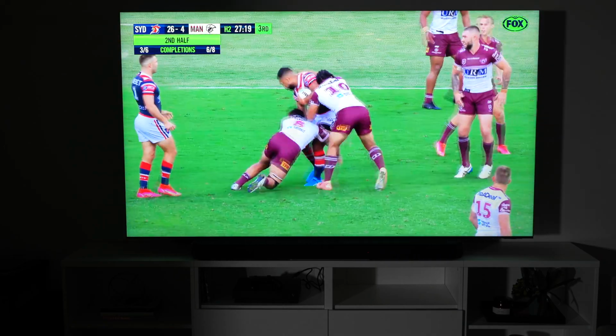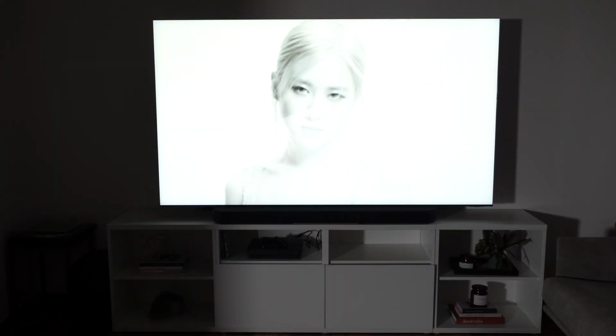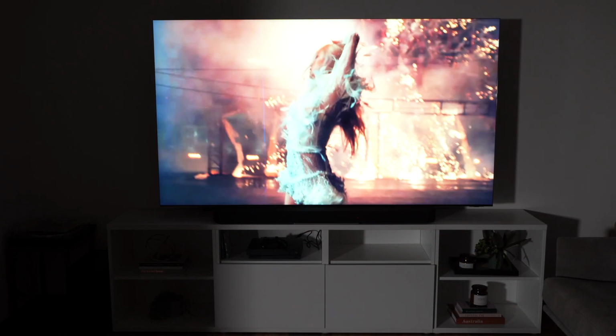Because it is an 8K panel, and even though it's 85 inches, the sport has to look good. But from what I can see so far, it is an exceptional TV. I look forward to digging deeper into what this 8K television has to offer down the track.